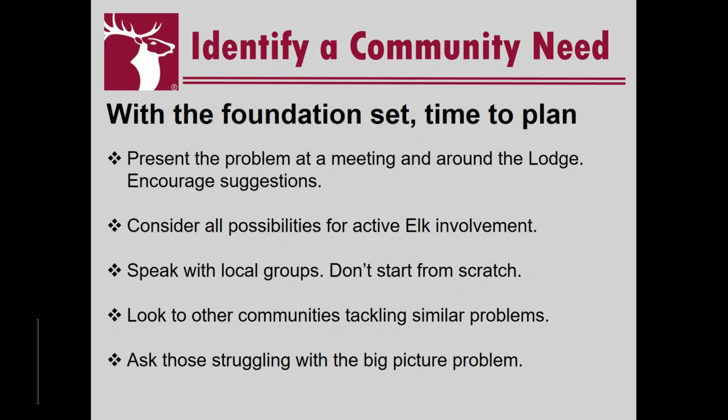And that's just simple logic, correct? If you already have an organization, for example, that's running a backpack program at elementary school A in your community, well, why would you want $10,000 to do that exact same thing at elementary school A when elementary school B over here has nothing, right? You want to speak to that local group that's already running it and then use that advice and use that partnership to help somewhere else. Look to other communities tackling similar problems.